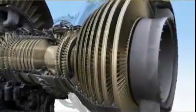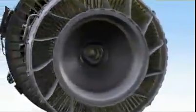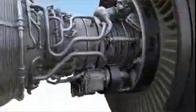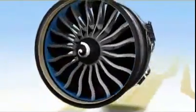This clean, easy-to-maintain combustor is one of the many innovations that will give GE/NX customers advantages unavailable to anyone else. Just imagine how we've improved the other parts of this amazing new engine.